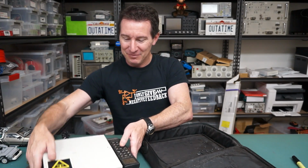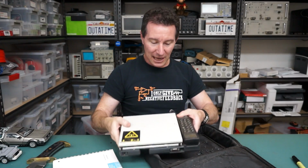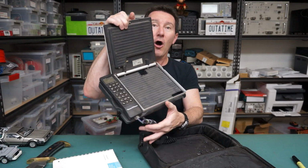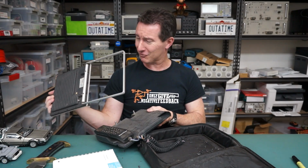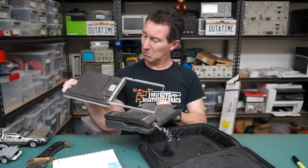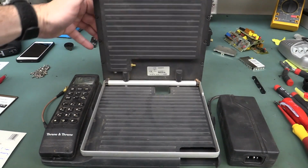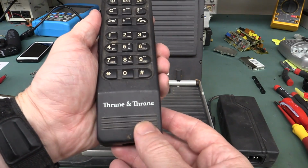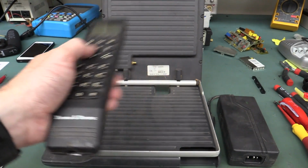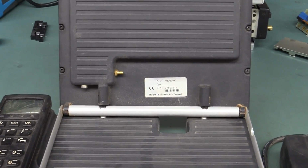The curly cord to this phone. Is it one of these satellite phone things? What the? Yes, it is. Old school satellite phone. It's not the greatest design, is it? And check out this puppy Matthew sent in. It's an old school satellite phone. Thrane and Thrane. Sounds like a bunch of lawyers. Anyway, made in Denmark. Hi to all my Danish viewers.